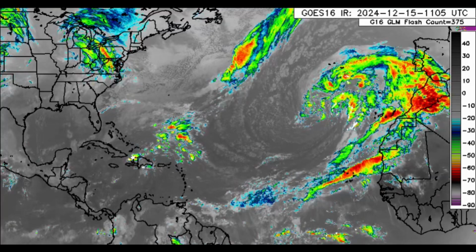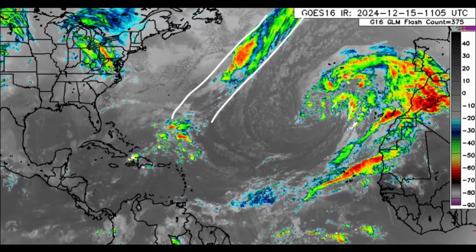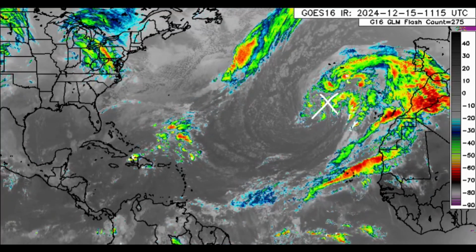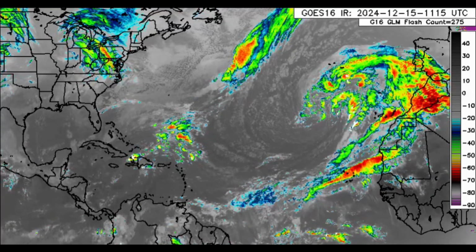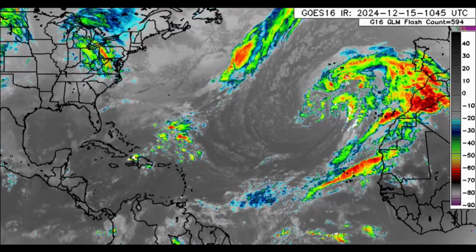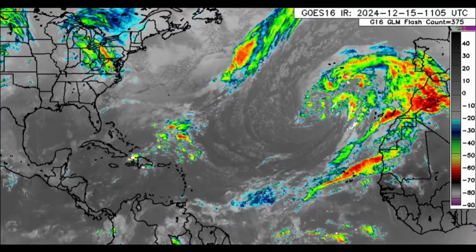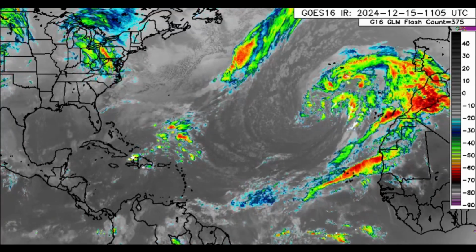So we're looking at the infrared satellite imagery of the North Atlantic. There's that frontal system and that other extensive area of low pressure which is located in the eastern subtropical Atlantic. So we see some of that activity drifting towards parts of Europe and Africa, but closer to the vicinity of the Caribbean there is a trough and an associated low pressure center that currently is located over Hispaniola.